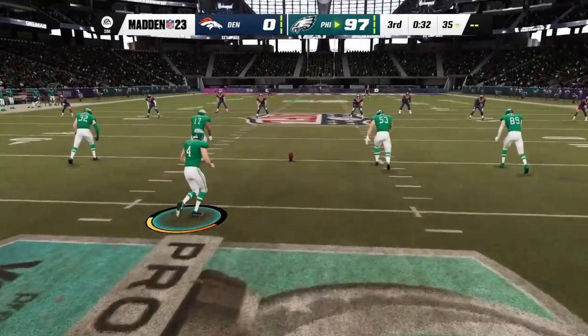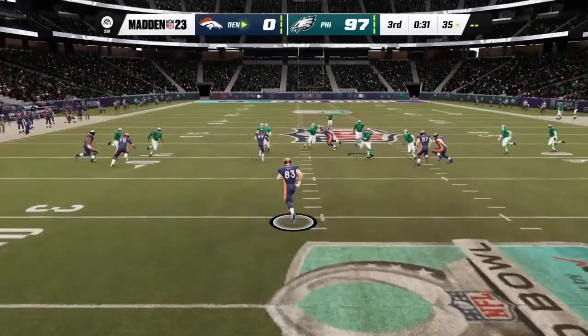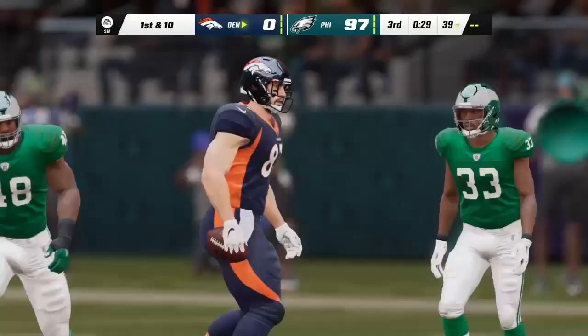So with the missed PAT in his rearview mirror, he goes back out to kick this one off. It's a squibber picked up around the 27. And they're going to have really good starting field position here as that's taken up close to the 40.